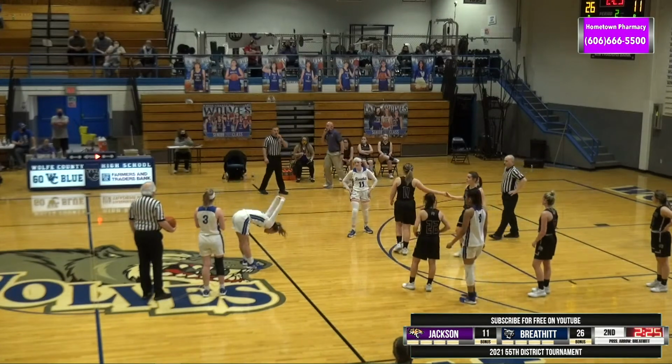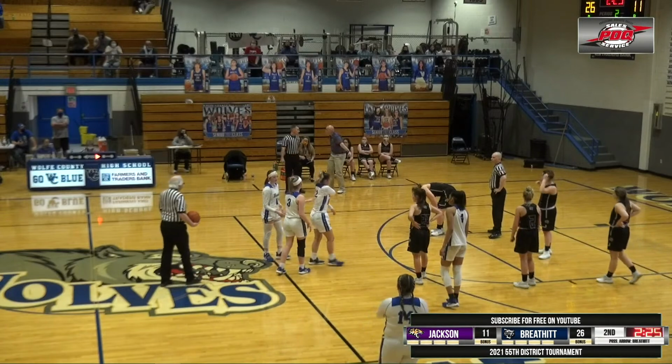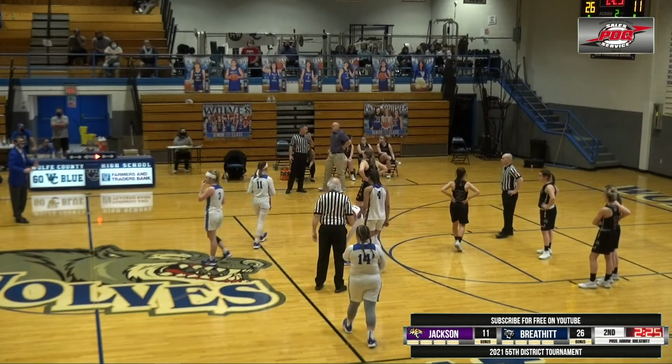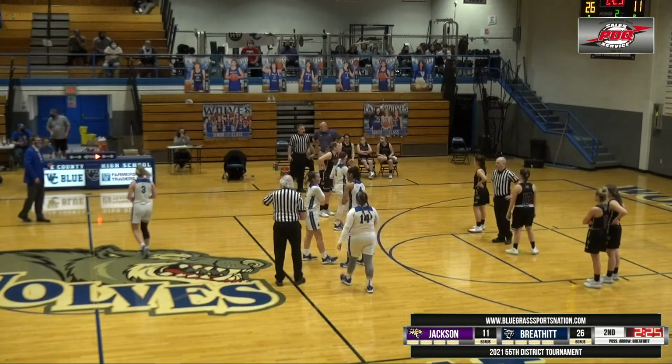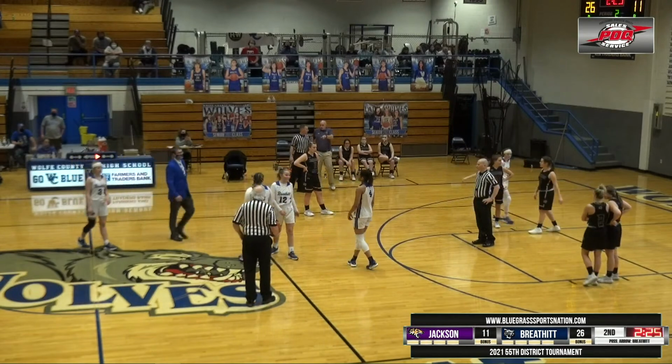It's one of those plays where both kids get there at the same time, and it's hard to call a foul on either kid because they arrived right at the same time. That's what Coach Green's really upset about. Coach Paul Green pleading his case. Coach Goff trying to come out and check on Kaylee to make sure she's all right.